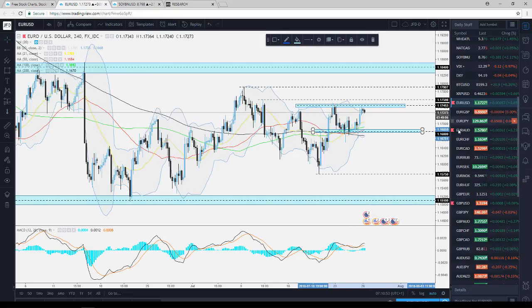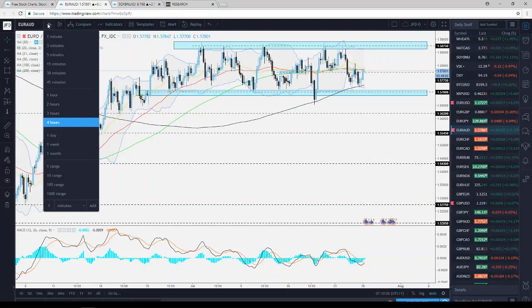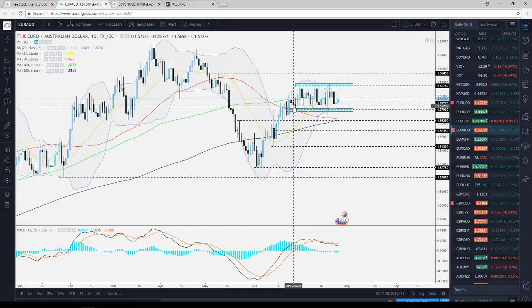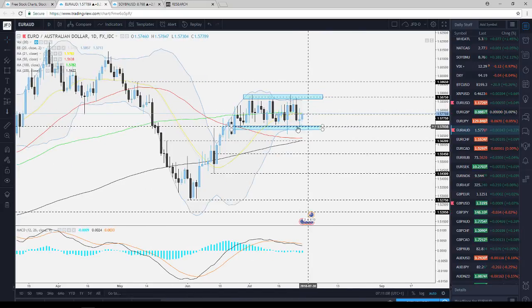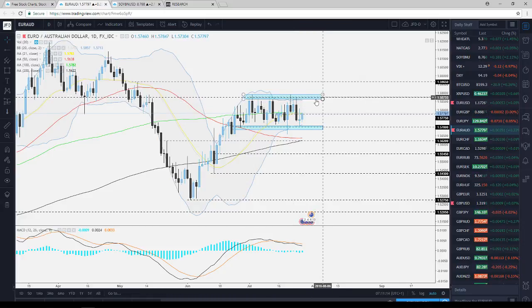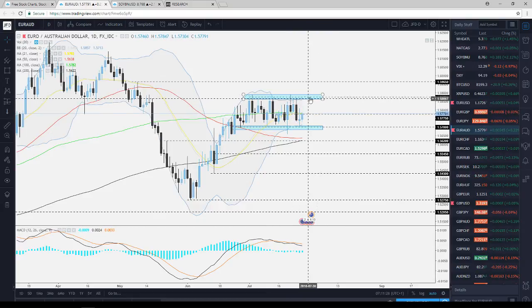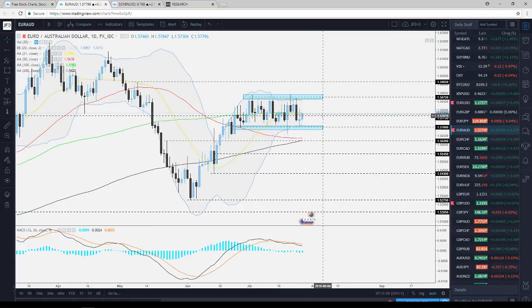Let's have a look at the Euro Aussie. It also likes to range here, as we can see, and it has been in this range since around the 27th of June. Now we can see that this area here and here continues to hold the rate within. The lower side is the 157 mark, and the upper side is the nice 158.75 zone. Until we get through one of these, we're probably going to stick around here, stay neutral, and just wait and see the movement within this range.